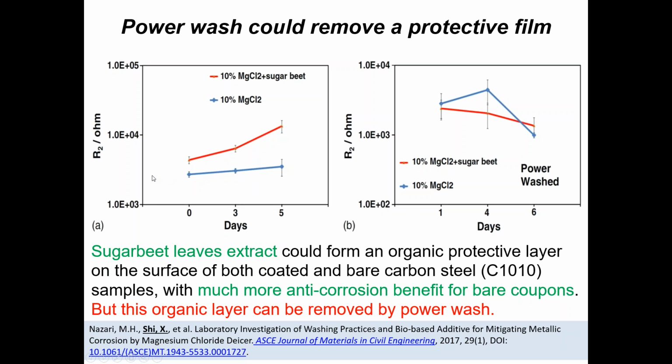Now, this chart on the top, on the left-hand side, the R represents the corrosion resistance measured through an electrochemical method. Now, on the right-hand side, the only difference is power wash. So basically, before power washing, the corrosion resistance with this green additive is about 10 or even 50 times higher than the one without the green additive. But once we power wash it, that benefit is gone. So power washing also has this potential side effect.